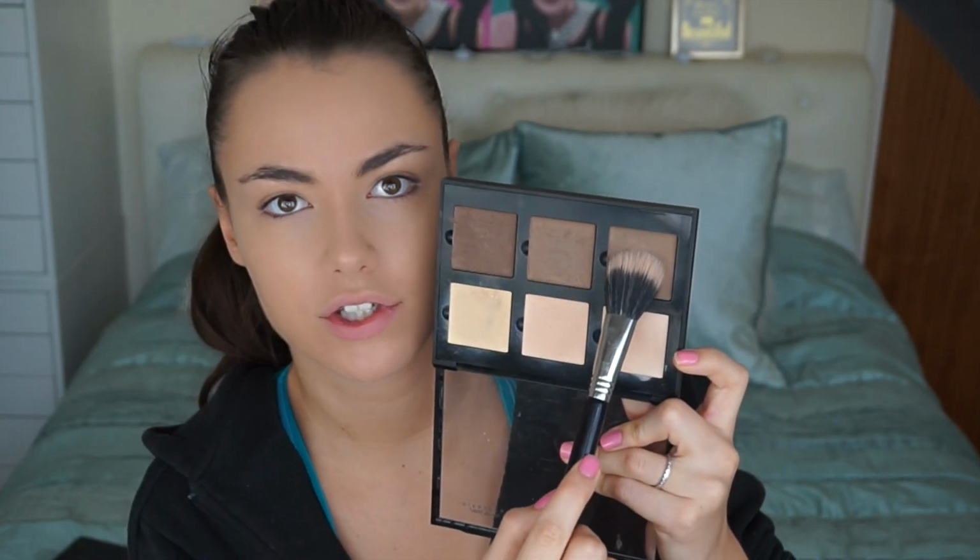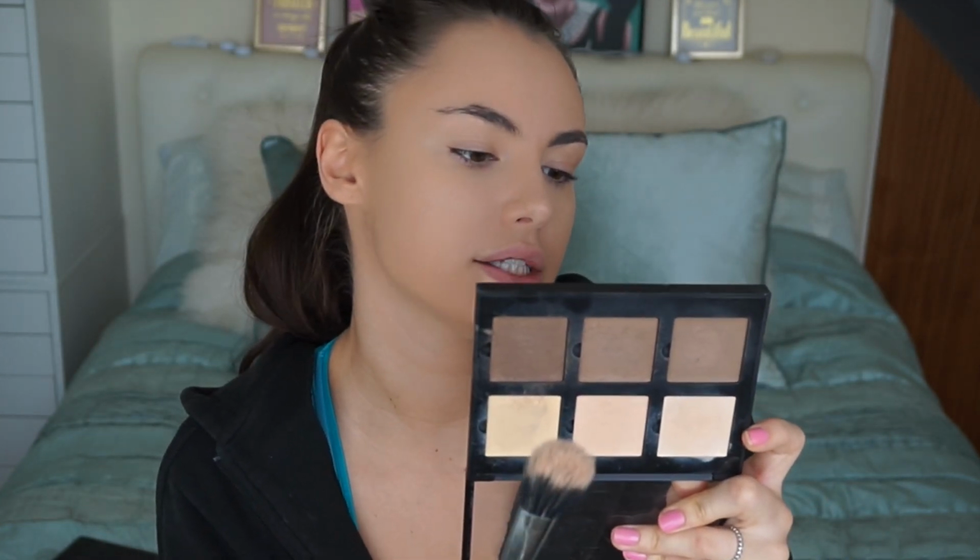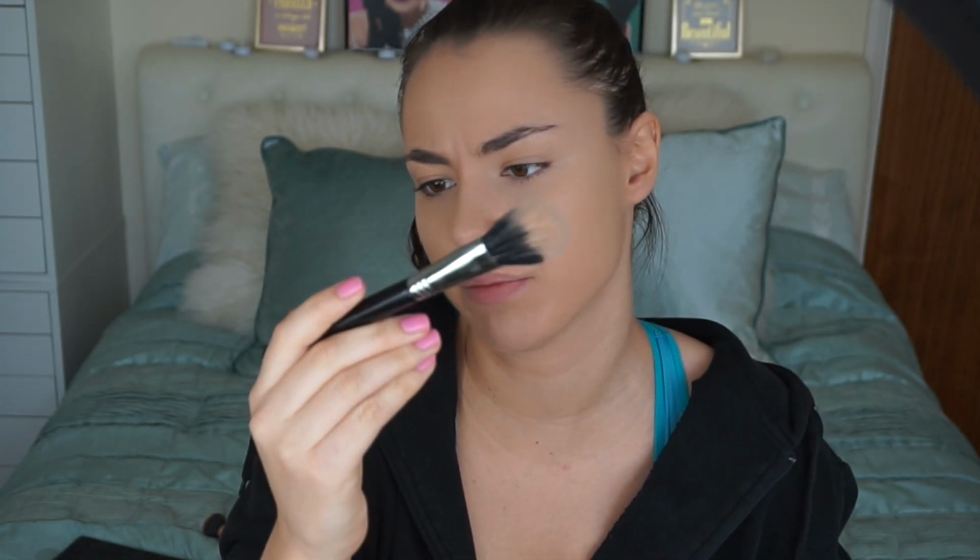So I'm next going to go in with my contour cream kit by Anastasia, and this is the light colour. I'm going to, ooh, hello, whack myself in the face. I'm going to go in with this shade here, which is Havana. And this is the Sigma Duo Fiber Powder Brush. I like these because it doesn't deposit too much colour. So this is the lightest contour shade. And what we're going to be doing is carving out the face.